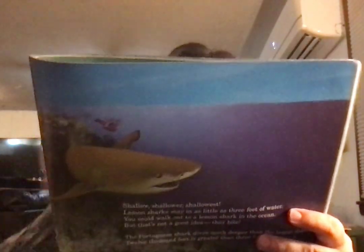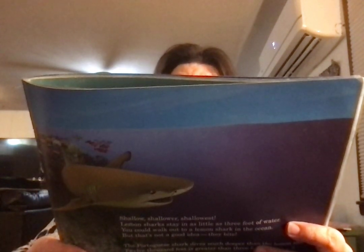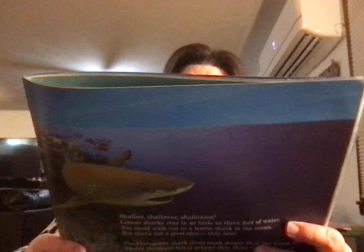Deep, deeper, deepest. Sharks live at different depths. The Portuguese shark has been found at depths of up to 12,000 feet. That's more than 2 miles deep. The Portuguese shark dives deeper than any other shark.